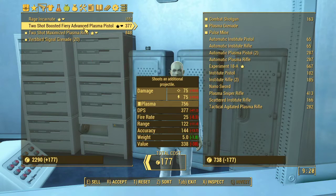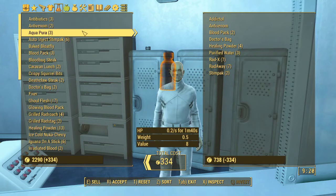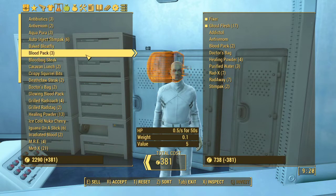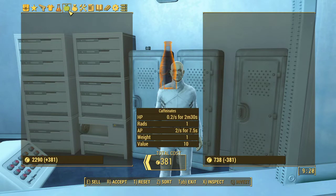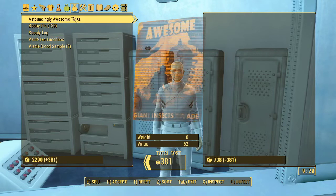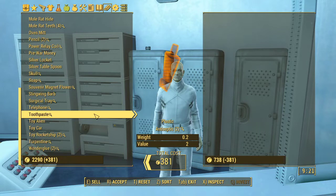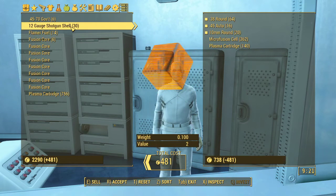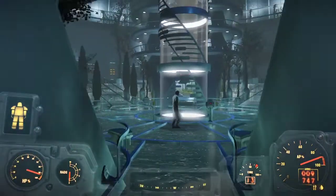Okay, let's get rid of this stuff. I'll take the money. Right now, to me, it's more about money. Okay, we'll keep all that. We're gonna sell some ammo. That's gonna get us a little bit. I'm gonna keep the 4570. There we go. Yeah, that gives us a little bit. Thank you very much. And now let's relay to the Prydwen.